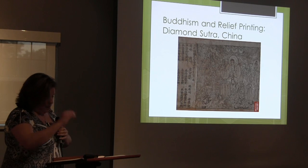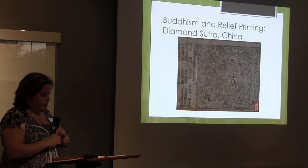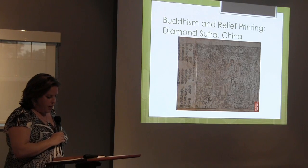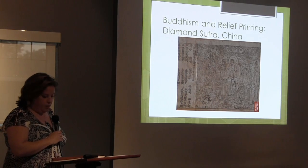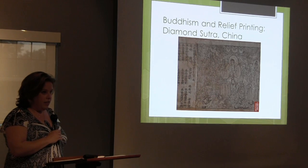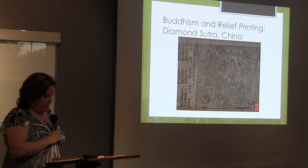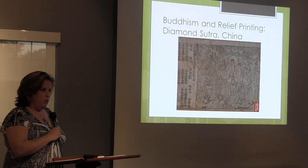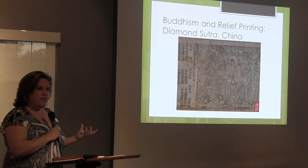What you see here is called the Diamond Sutra. It's Chinese, circa 868 AD or CE. It's about 11 inches tall and about 17 feet long, and it's in the collection of the British Museum in London. It's considered to be the very first printed woodblock book that's still in existence.